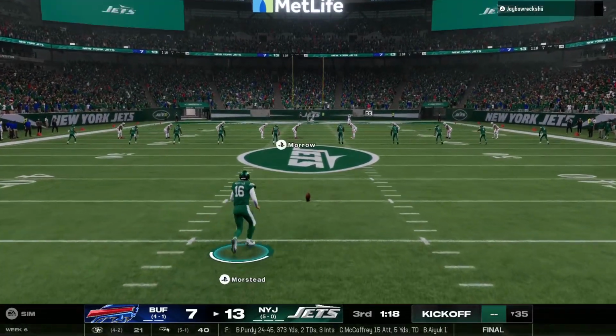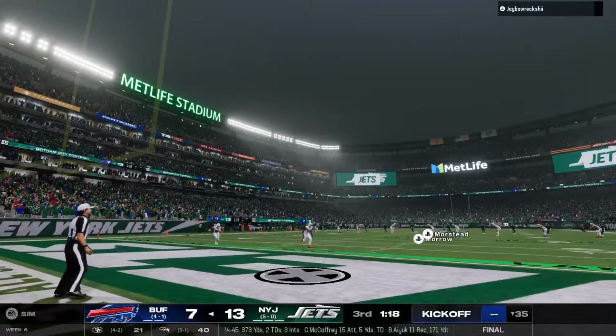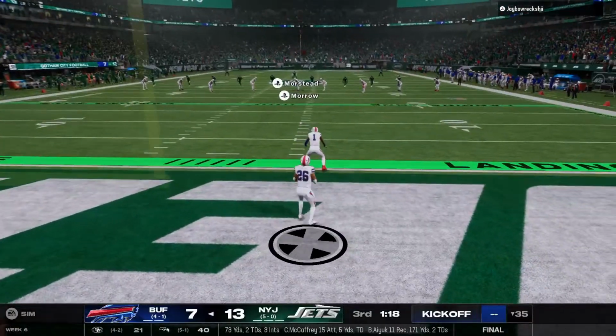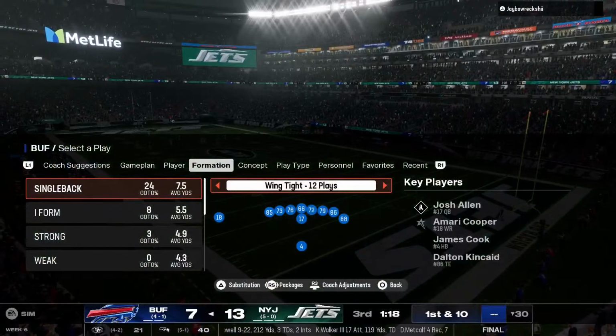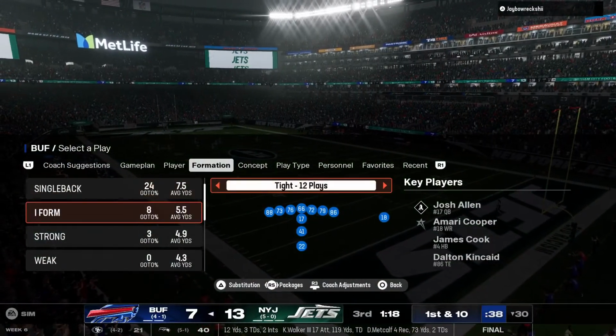It's all lined up. Morstead ready to send this flying. And he opts not to bring this one out, so they're going to enjoy some good starting field position from the 30.